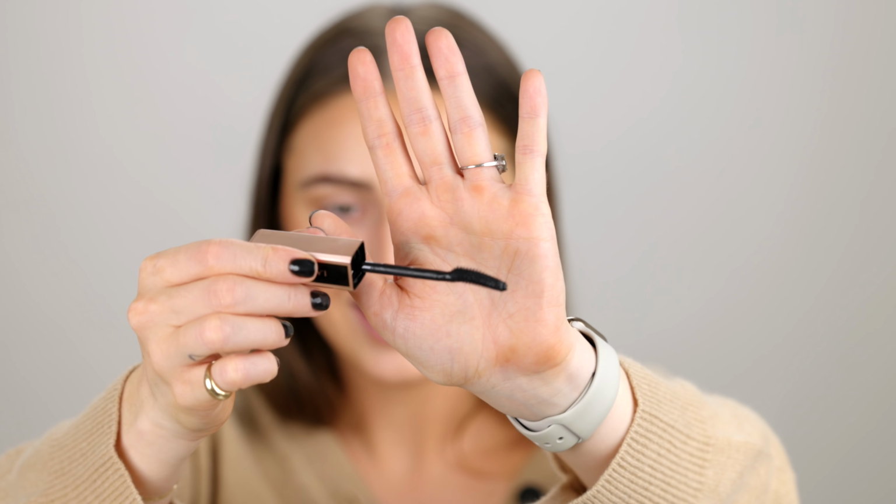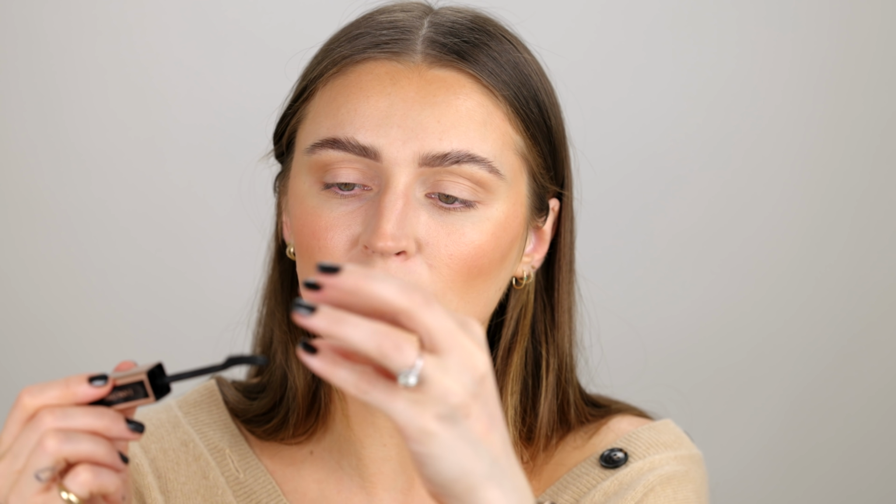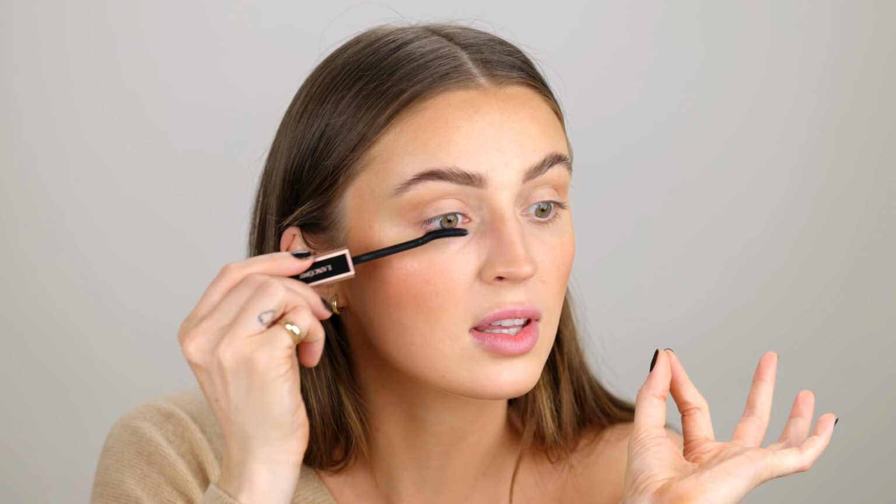This is like the only part of the tan that's left. It's so sad. Anyway, here's the wand. A very, very unique, cool shape, which has actually turned out to be my favorite part about this mascara because of this little curve. I feel like L'Oreal has one that's like this, but because of the little curve, the pointy inside, it's really easy to get in there and wiggle with your lashes.